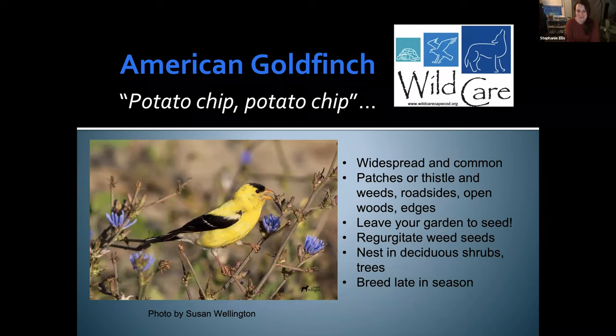So here's another lovely bird, another bird in the finch family. This is the American goldfinch. And their song sounds like potato chip, potato chip, potato chip. And they have this sort of undulating flight, and they say potato chip, potato chip. Beautiful bird, gregarious. They are not aggressive. Everyone loves them. They're widespread and common, but they prefer patches, roadsides where we consider sort of wasteland areas with lots of weeds is what they love, open woods and edges.